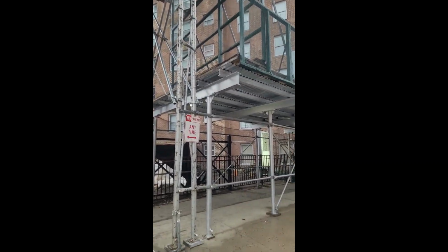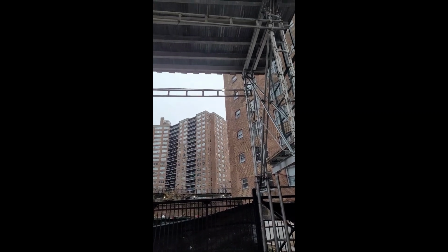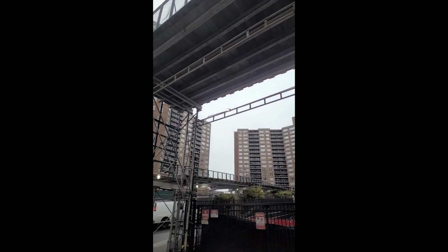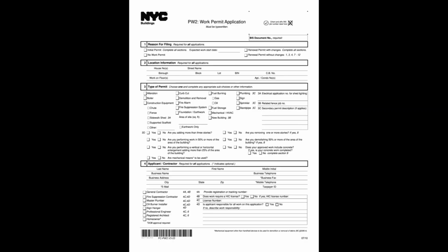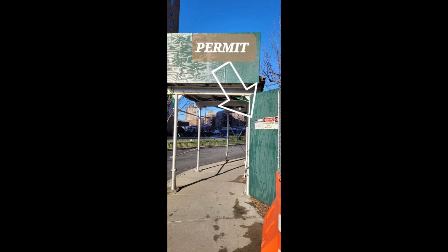The first order of business would be to apply for a temporary construction equipment permit. This permit requires to be approved from the DOB. Next is the PW2 work permit application that also needs to be reviewed and approved. Once the permits have been paid, you must post them on the job site. They need to be readily available for periodic agency inspections. If necessary, you must also apply for after-hours variance work permits.